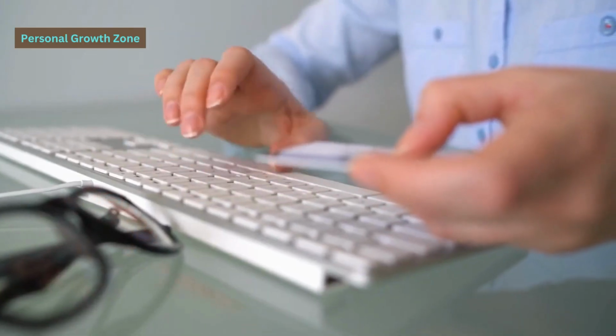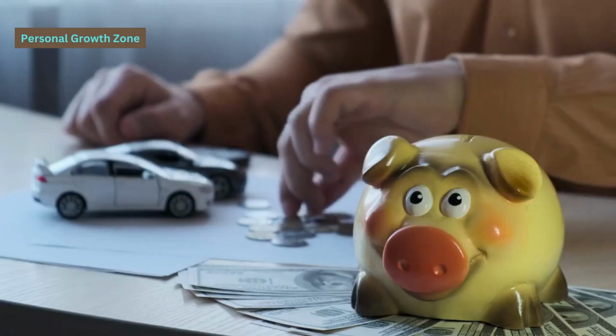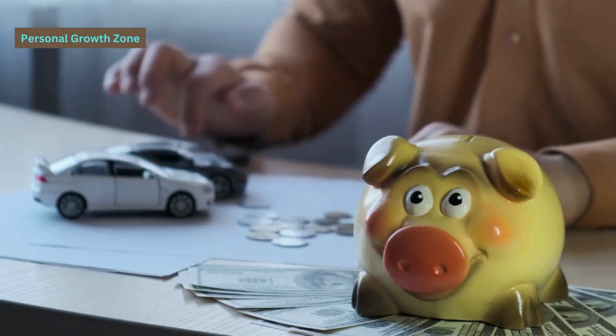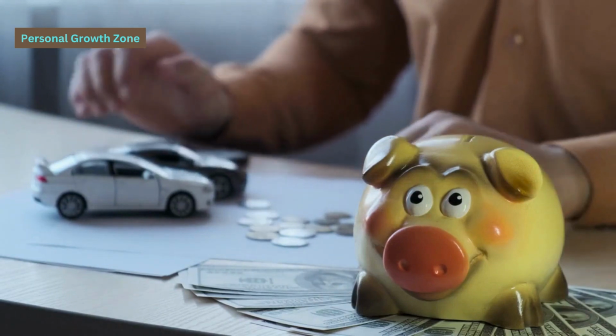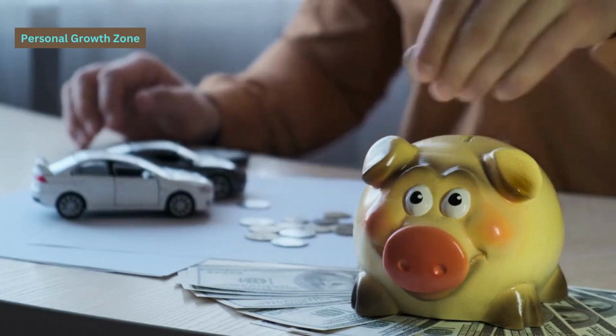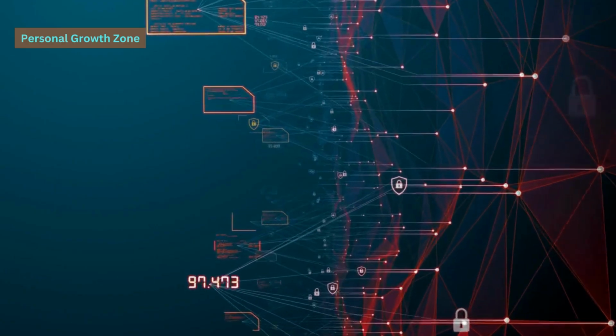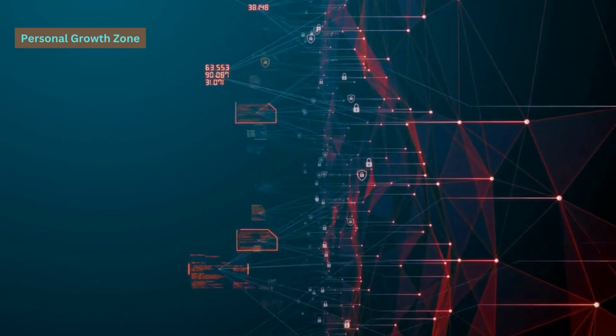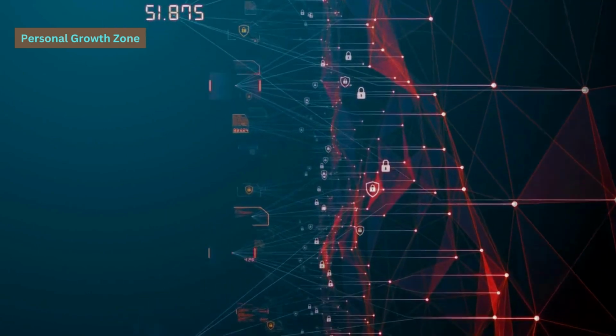Choose the right investment vehicles. There are many different investment vehicles to choose from, including stocks, bonds, mutual funds, exchange-traded funds, ETFs, real estate, and more. Each has its own set of risks and rewards, so it's important to do your research and choose the right investments for your goals and risk tolerance.